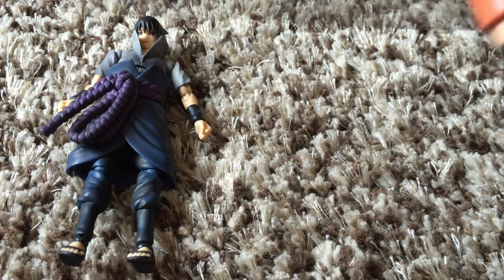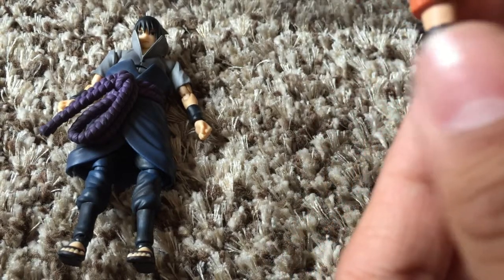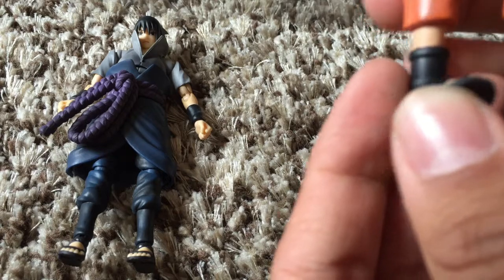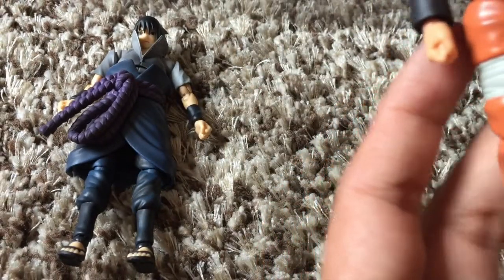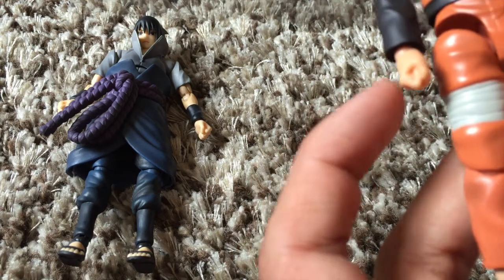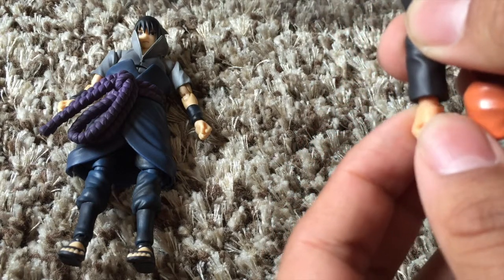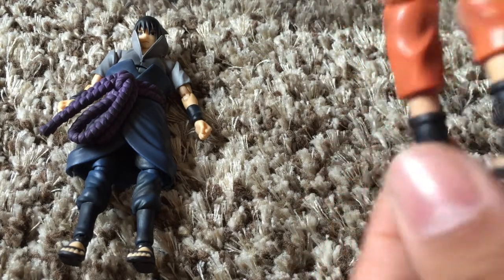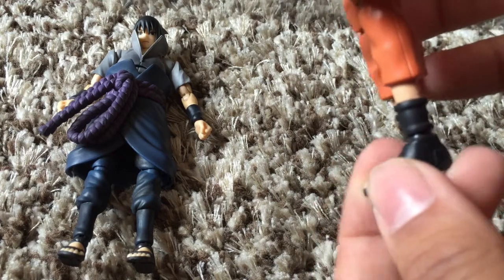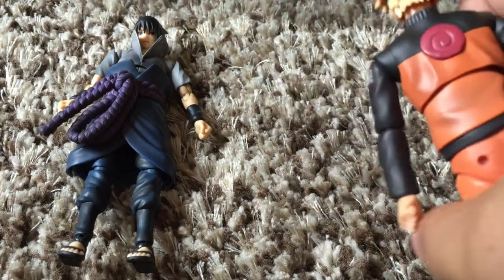You got his sandals here that can move. Why do I say his sandals? His ankles can move. Ankles with sandals can move like that, off to the side, and they can even go like that, up and down. A lot of these joints are ball joints just because you can take them out and replace them with other things, like the hands, for example, can be replaced, and the faces can be replaced. The hands are on ball joints, so they can twist whatever way you'd like. And the sandals are on ball joints, a little bit harder to notice, but I do seem to be getting it on camera. Kind of blurry though. And if I am not mistaken, that's all the articulation on this figure.